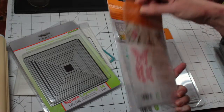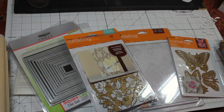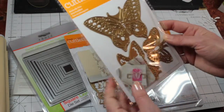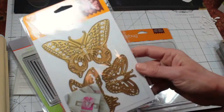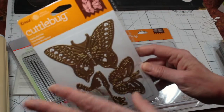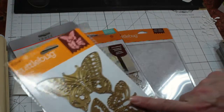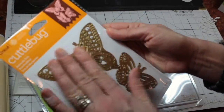Oh, down here. Okay, then I got this three. This is from the same person again. And I got it for $3.70, which I thought was really, really pretty. Three butterflies. This one you can't see, but it's flying, so it's really nice. Like I said, $3.70, which is a bargain for three dies, and they're huge, they're really big.